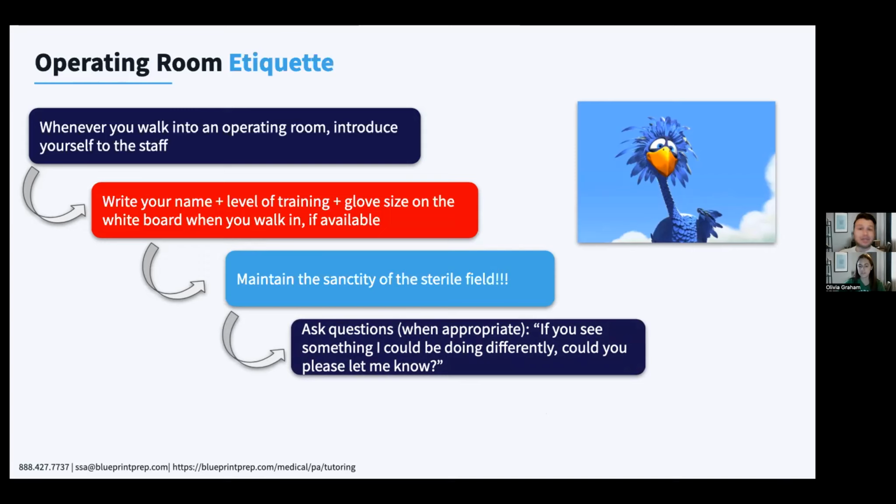And if somebody says you contaminated it, don't fight back. Yes, that's a great point. Like, no, I didn't. No, you did. Even if you didn't, now everyone's unsure. So we're going to act like you did anyway.